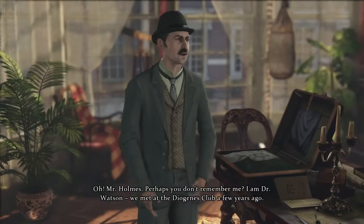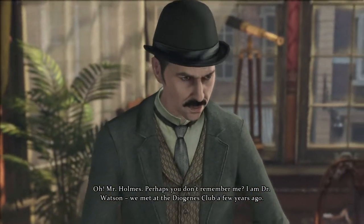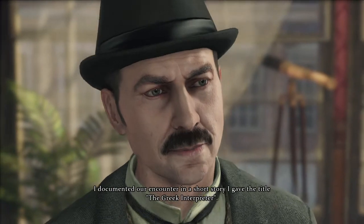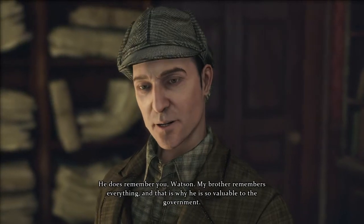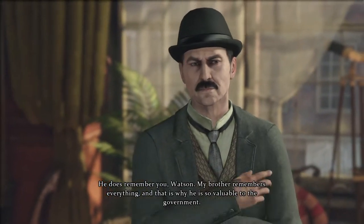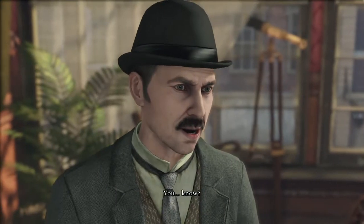Sherlock. I figured. Oh, Mr. Holmes? Perhaps you don't remember me. I'm Dr. Watson. We met at the Diogenes Club a few years ago. I documented our encounter in a short story I gave the title The Greek Interpreter. He does remember you, Watson. My brother remembers everything, and that is why he is so valuable to the government. We're about to depart for the train station. I know. You know? He knows.